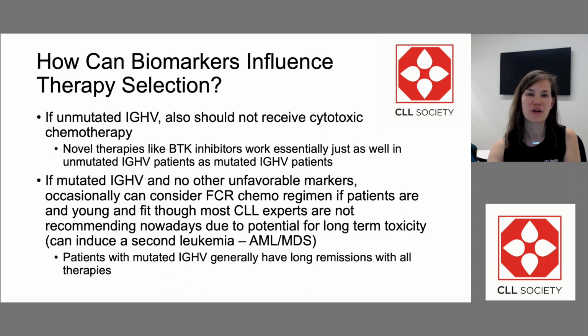So the next point on how biomarkers can influence therapy selection. So if an individual has an unmutated IGHV, one should also not use cytotoxic chemo. It doesn't work as profoundly bad as when the 17p and TP53 mutation is present, but it still does not work very well. And so these patients would expect only short remissions, and it's just not worth getting an extremely toxic therapy if you're only going to be in remission a year or two. So we now preferentially use novel therapies like BTK inhibitors that actually work just as well in patients with unmutated, which is the bad finding, as the mutated patients.